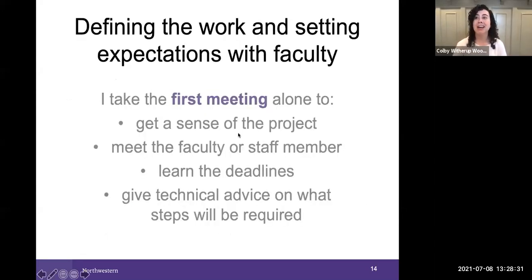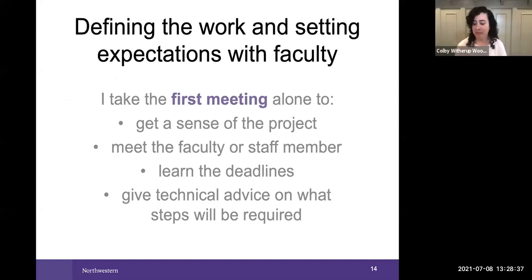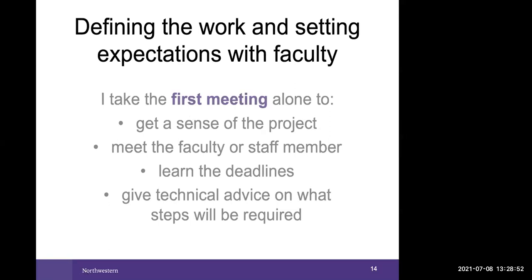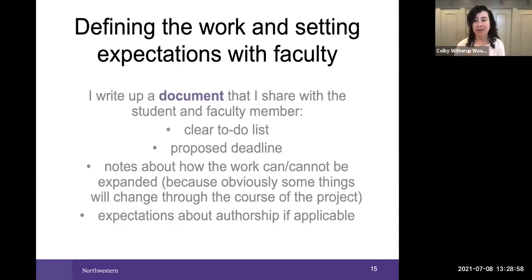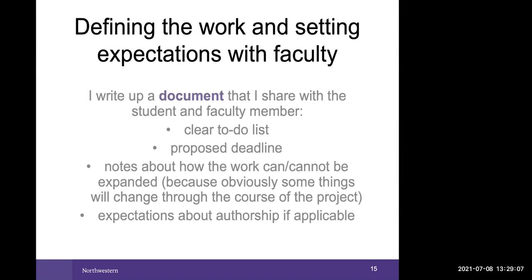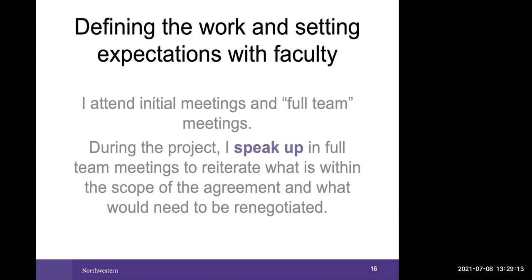So I know we don't have a lot of time here. Before a faculty project, I just want to mention a few things, and I will put a link to these slides in the document. When we're working with a faculty project member, a staff member would meet with the faculty member alone to get a sense of them and of the project, and also to give technical steps on exactly what has to get done for the project. Then I write up a very clear document that has a to-do list for the student, proposed deadlines, and notes about how the work can and cannot be expanded, because that's always the big concern, since we know obviously things are going to change. So just being clear about it.